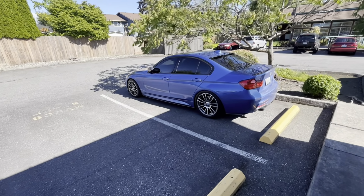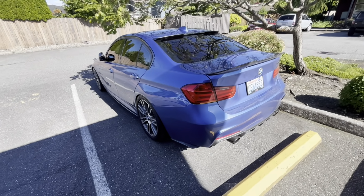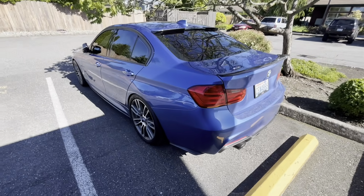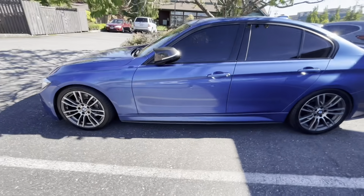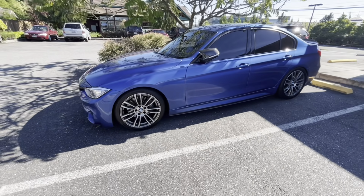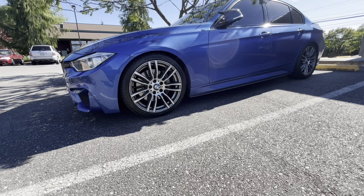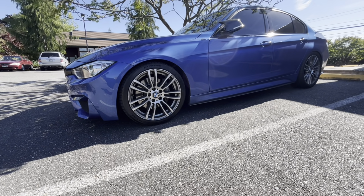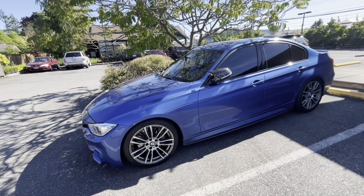Nice day out. Here's how she's looking currently on the H&R Sport Springs. Overall, not crazy aggressive, but better than stock. I've been looking at doing a front lip, but now that it's this low, daily driving, a lip might be dangerous. So we'll see what happens.